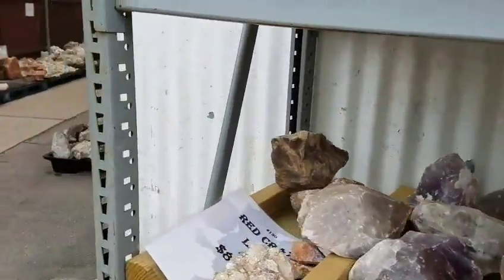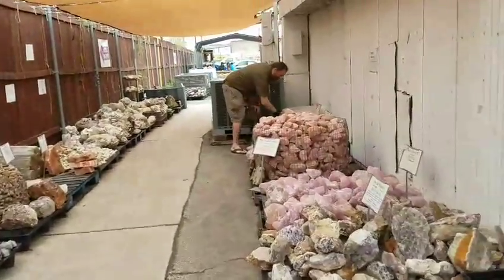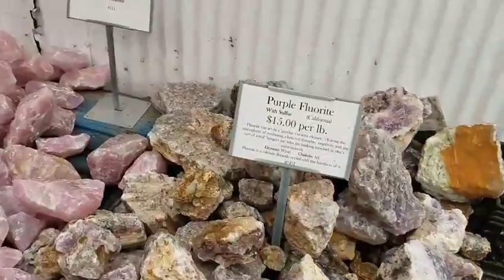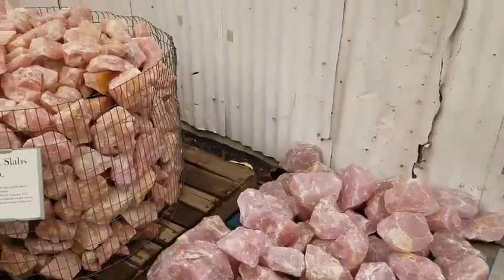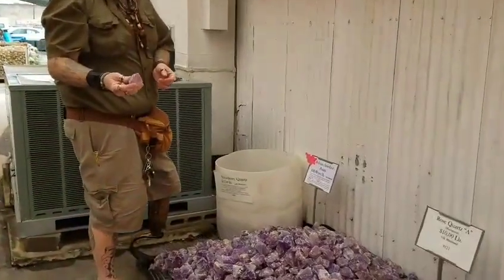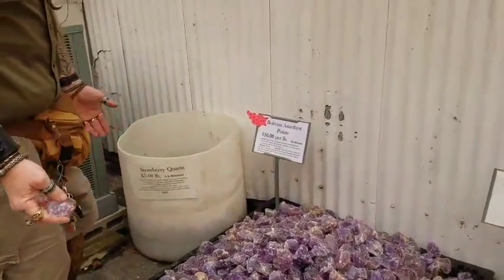Trina and Tequila, if you're watching this, and Noah, we need to go here. Oh my God, look at this purple fluorite. Oh my God. Rose quartz. I need a big chunk of this before we go. Oh, you found your amethyst. This amethyst pile. What in Pete's sake? How do we not know about this?